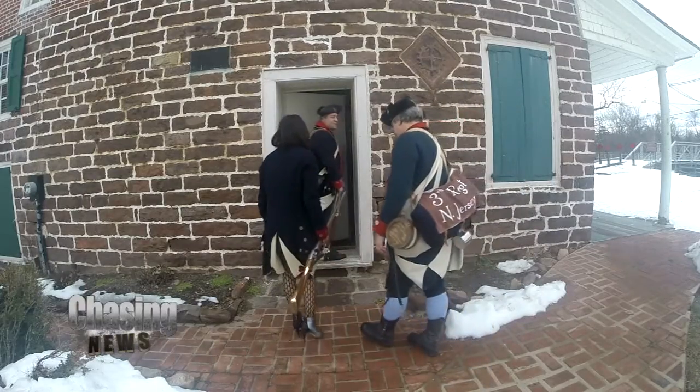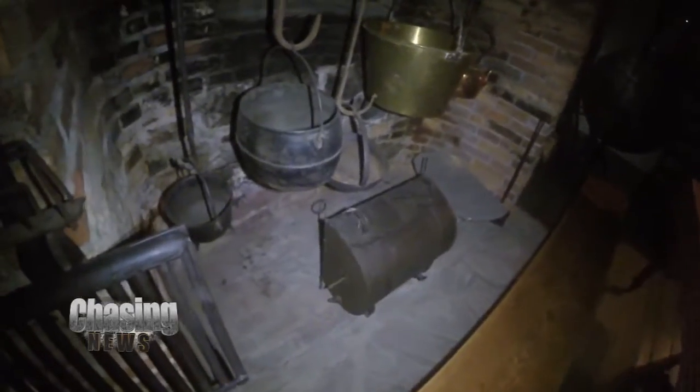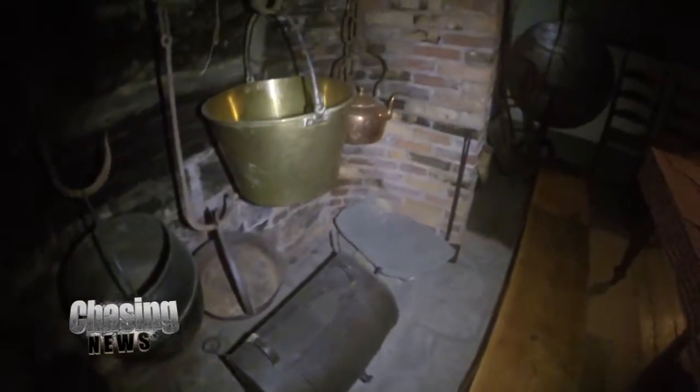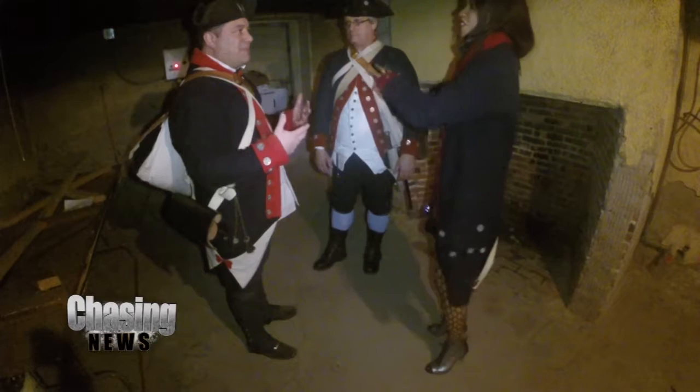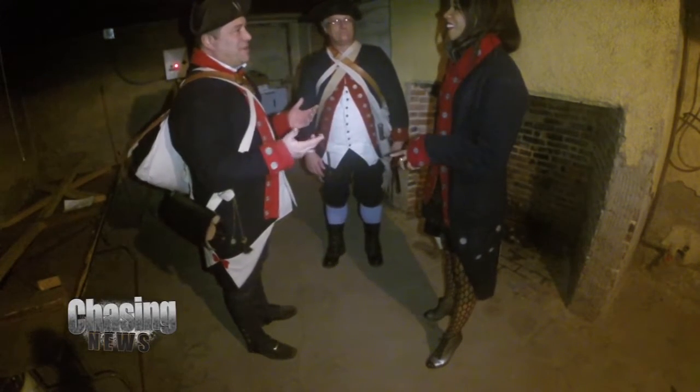This is a mansion made out of stone, 12 rooms. So when we entered and I saw pots hanging, I thought this must be the kitchen. Right outside the door would have been the out kitchen, so they would have brought the meals in here. So the kitchen wasn't inside the house? No, a lot of times they didn't do that because the fires were very prevalent back then. Oh, okay. So they would prepare the meals outside.